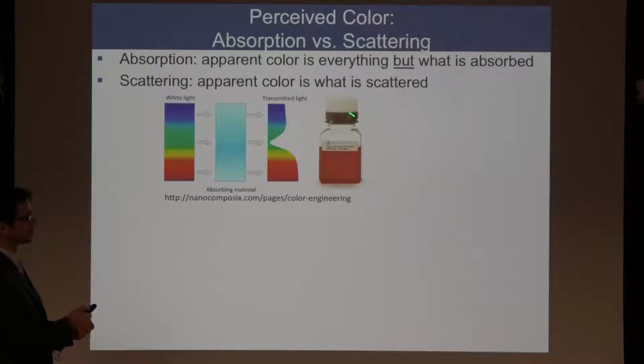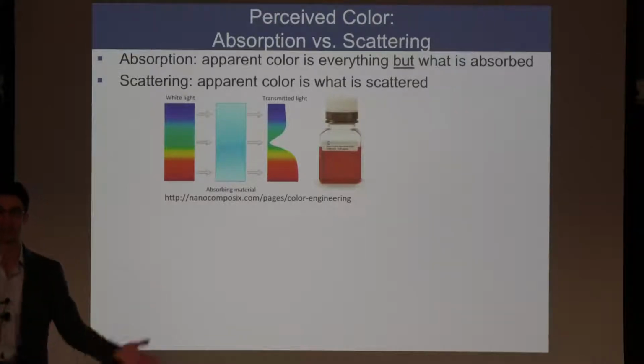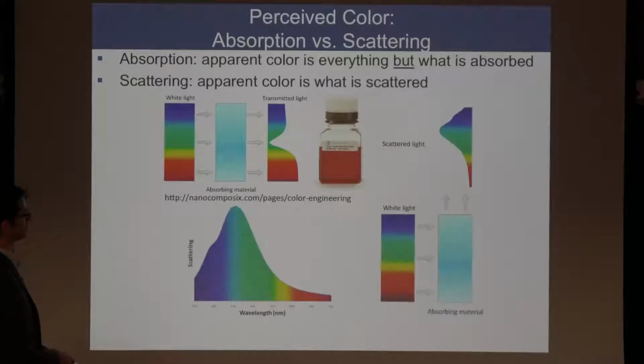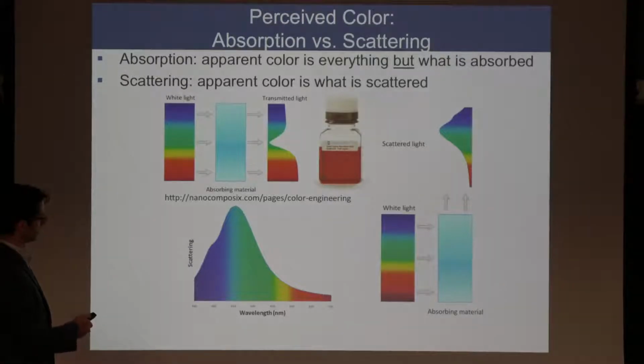These are actually gold nanoparticles. Notice they don't look gold because we've shrunk them so far down that the plasma frequency has moved into the visible. Now look at the scattering frequency. So if you take this light that's a combination of these wavelengths, impinges on a material, and the scattered light is actually just the wavelengths that are scattered.